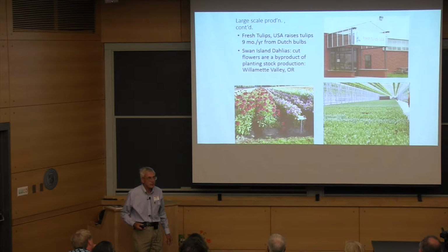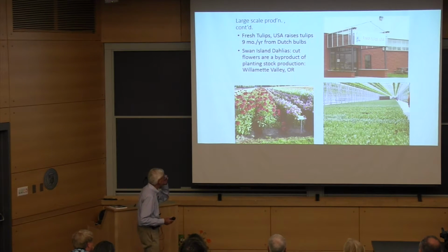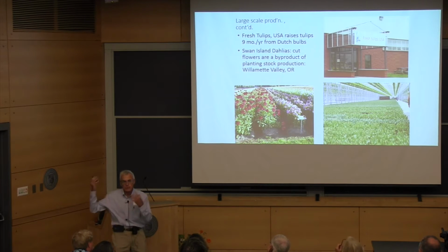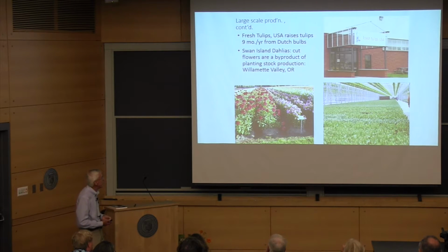You know, $6 for a dozen, and nobody can compete with that. And like them, it's very nice. So that's an example of the sort of thing. The other one is not exactly a cut flower production area, but the Swan Island dahlias is primarily a propagation of dahlias, but they have so many varieties, and they do sell some cuts from there as well.